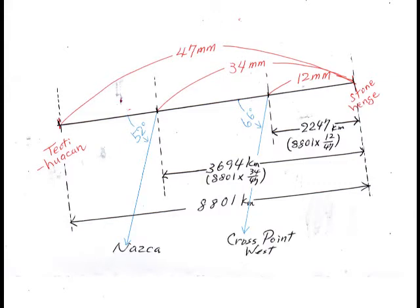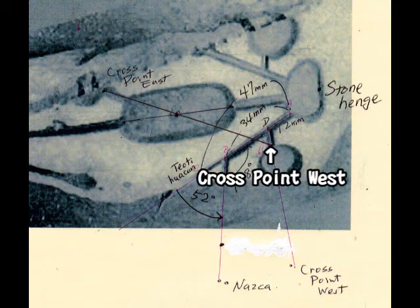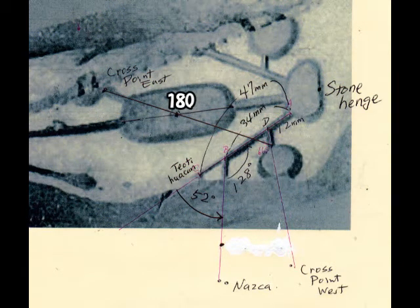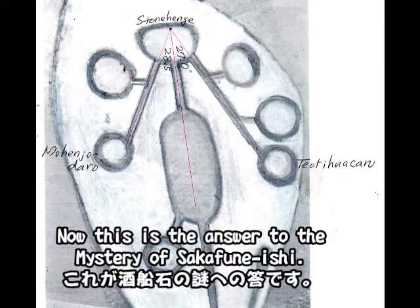This is very surprising to me too. I have never expected such a result, and this is the conclusion. Also, 180 degrees on the opposite side of cross point west, there should be cross point east, right? This is the answer to Sakafune-ishi.